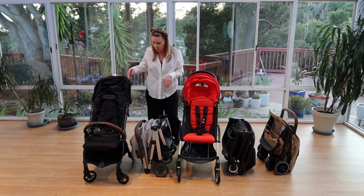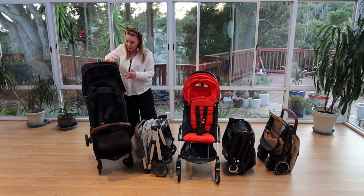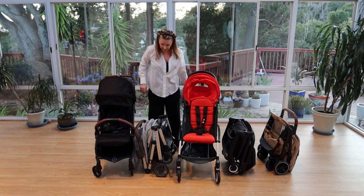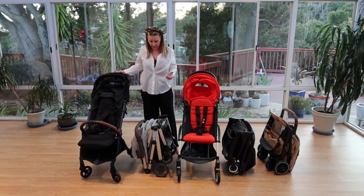So the Silver Cross will hold 11 pounds in the basket, but again, you've got bars running through the bottom, which make it a little bit more difficult to get into. And again, you're getting a tiny fold, so you're always gonna have to give something to get something. This guy, price point is $399. Both of these would have car seat adapters sold separately.